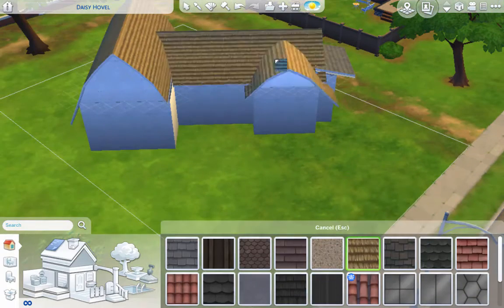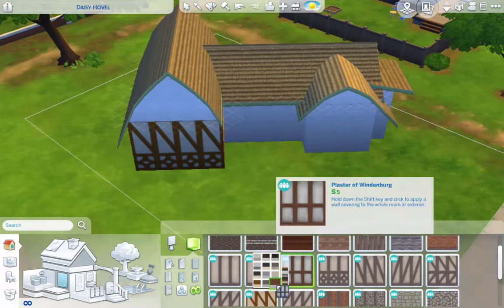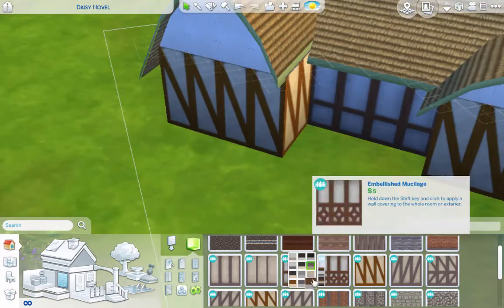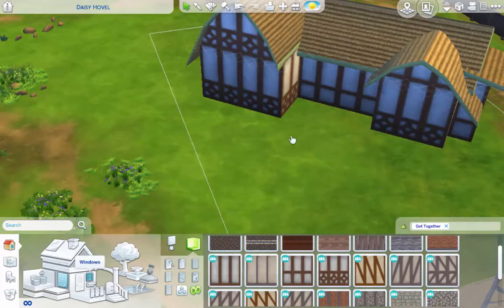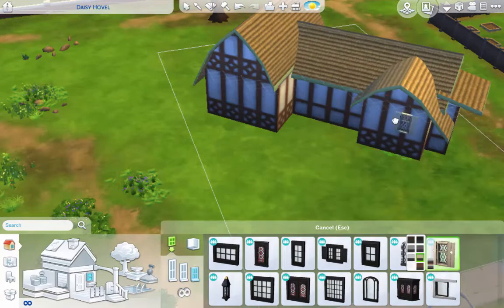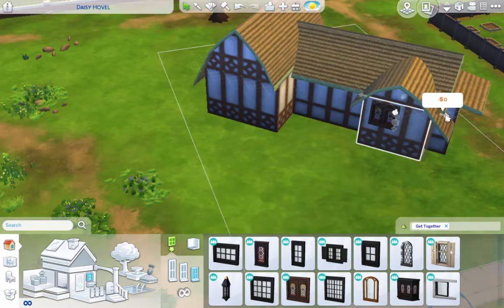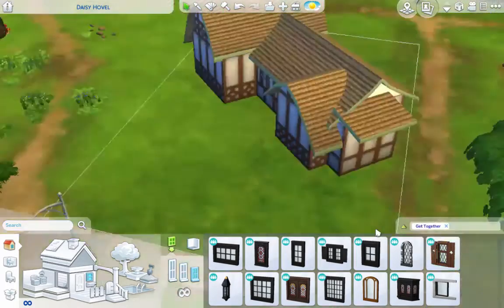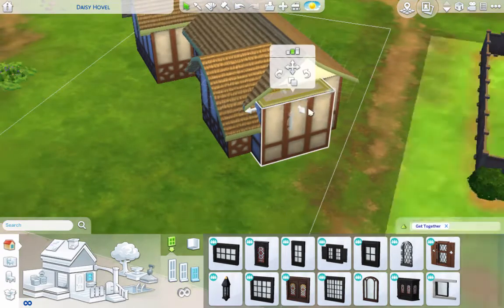This build here is for my save file, and that has inspired me to build so much and just to get better at it. So this build right here is a cottage, and we are in Willow Creek. You can see the name in the upper left-hand corner for me, maybe on your right, Daisy Hovel. And Willow Creek in my save file is one of the worlds that's not actually inspired by any country in real life or in the real world. That was really hard to say for some reason.